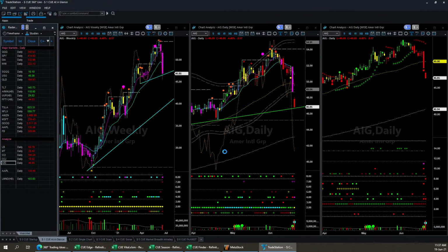AIG, another short I took. Again I used the weekly bearish headwind, daily bearish headwind. Somewhere, I don't remember, I wouldn't short it on a green candle, but I could have shorted here or maybe even on this day. I don't remember. It was naked put options. I had large profit. I think more than 100% profit by the time price came to the trend line support.